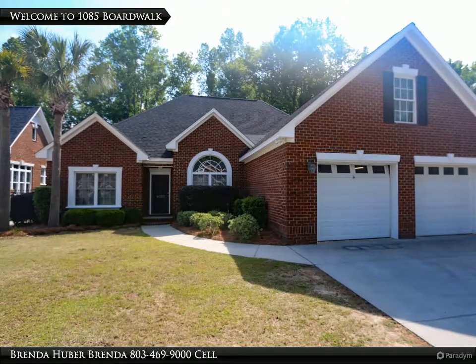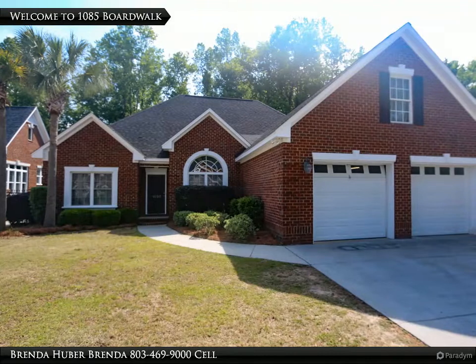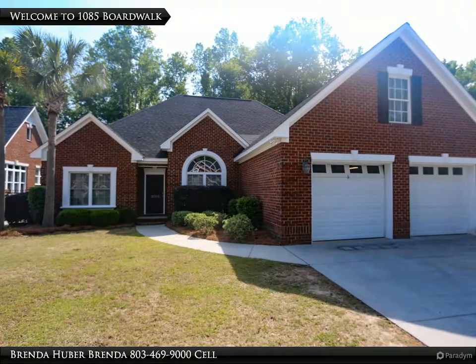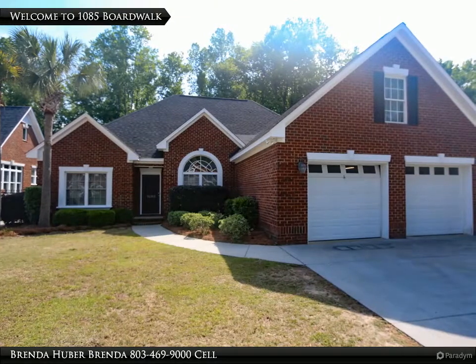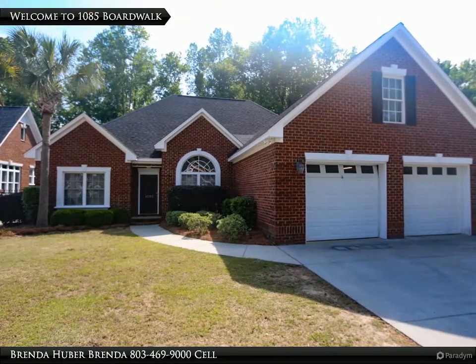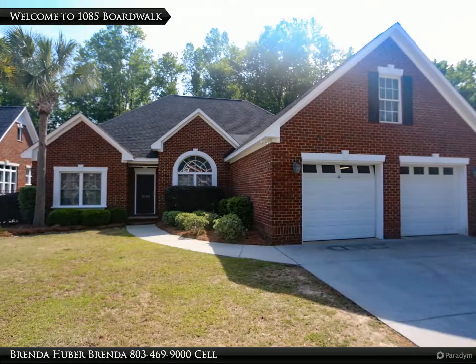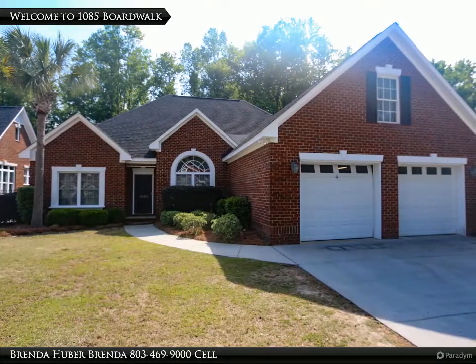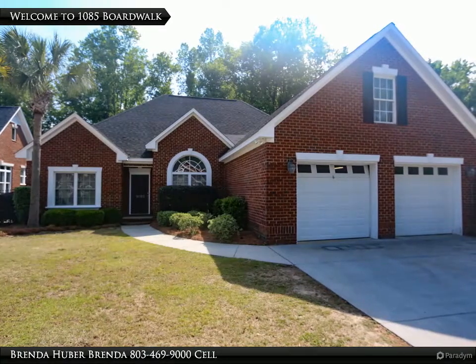Welcome to 1085 Boardwalk, where Park Place offers this beautiful brick home. All new paint and new engineered hardwood floors in the foyer, dining, great room, and halls. All new carpet in this split four bedrooms plan, and the fourth bedroom is a huge bonus room with a full bath and closet. The great room offers a tray ceiling and a gas fireplace.